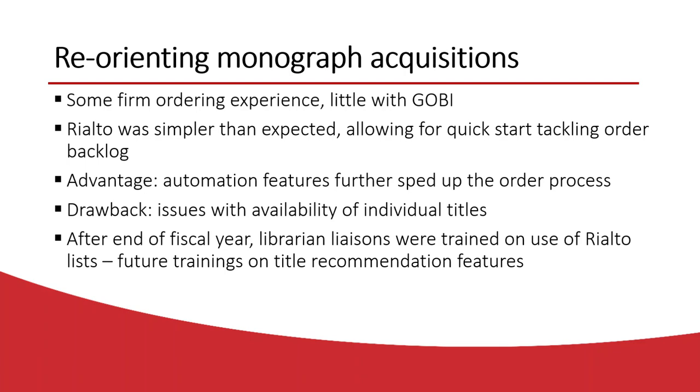So with the context of this previous knowledge, I was pleasantly surprised by Rialto. Its integration with Alma makes the ordering process pretty streamlined on my end, with most of the EDI work done on the vendor side. I was able to get right into getting through the library's backlog of department orders without spending a lot of time learning the new system. It also gave me more time to put different reporting processes into place.